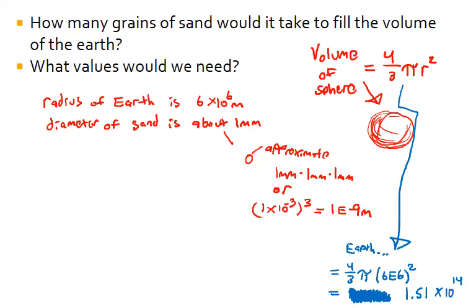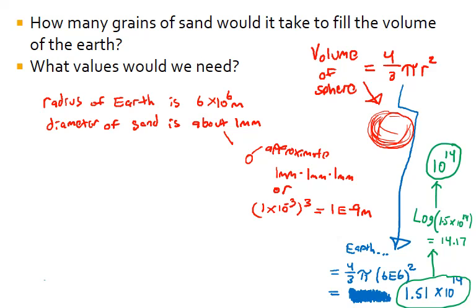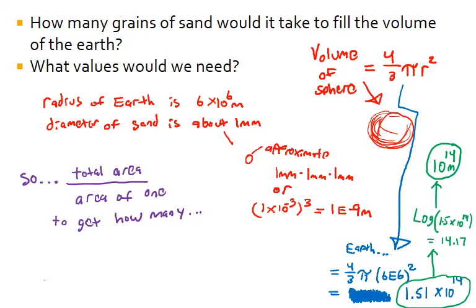Okay, so we know that the total volume of the Earth is 1.51 times 10 to the 14th. If we get an estimation of the orders of magnitude there, it'd be 10 to the 14th. Then from there, we can look at the total volume divided by the volume of a little one here. And you could have taken the total amount if you wanted to. We'll get something like 1 times 10 to the 23rd grains is what we'll need. And so we have our value there of about how many grains we would need.